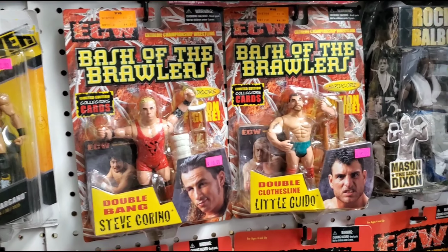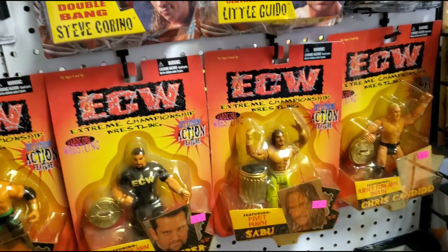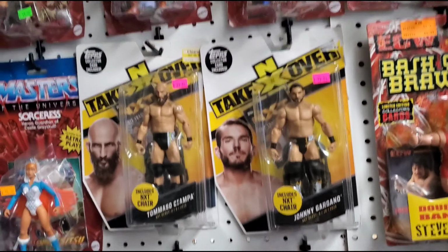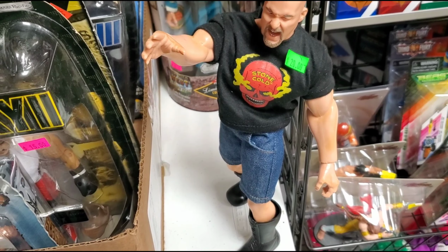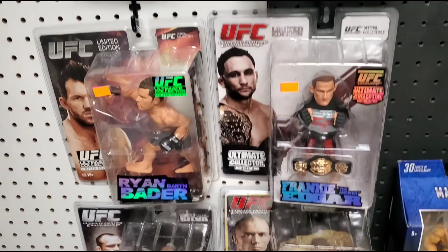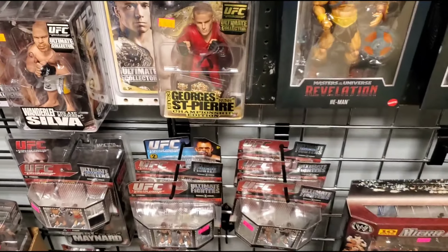Check out this awesome selection of San Francisco toy makers ECW figures, one of my all-time favorite toy lines. And a little DIY, and check out this Stone Cold figure, that's pretty badass. And over here in the wrestling figures, they also have a ton of UFC figures as well.